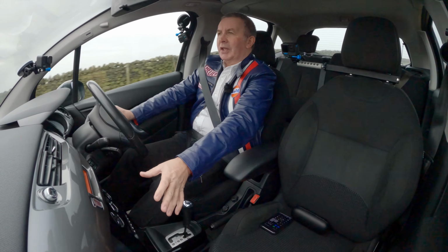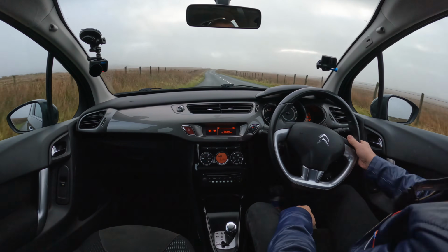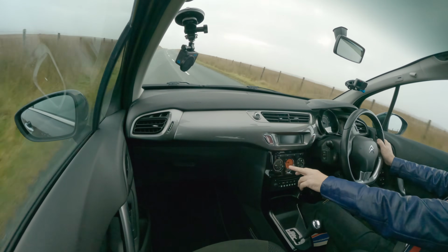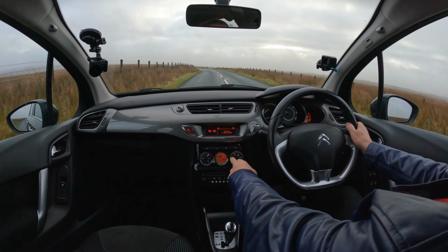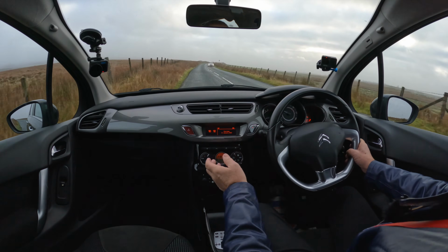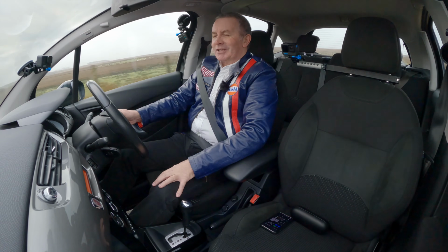Nice and simple. I like the controls here. Hot and cold, automatic. You've got a nice display there that tells you where the air's going, where it's directed to. That's from here. You press that, you can press it 3 times, and you can have it up, down, coming out of the vents, or all 3. I'll just get it on my feet at the moment with like blocks of ice.